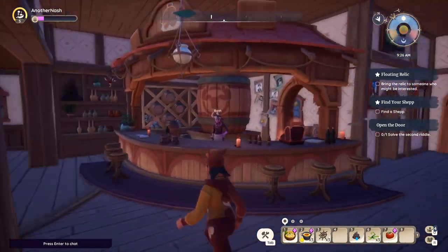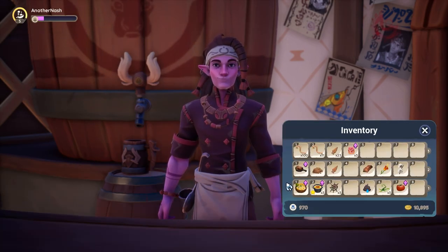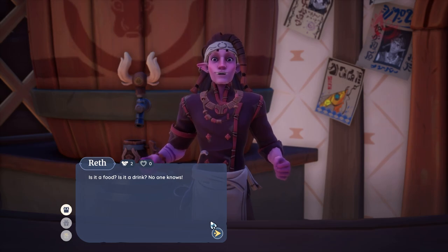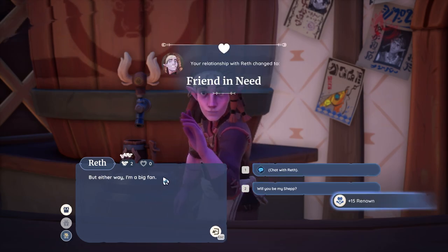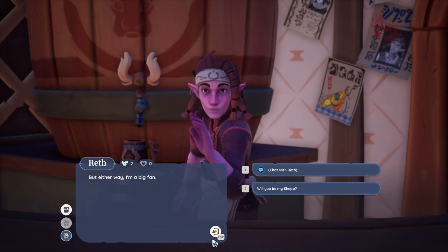Is Reth here? Reth is here. Beautiful. Okay, nothing better than a meal made by Chef Reth himself. Am I right or am I right? Hey, try this on for size. Some loaded potato soup. Wow, soup. Loaded potato soup is my favorite too, so hey, we can eat that together and get along. Is it a food? Is it a drink? No one knows. Hey, friend in need, look at that. Wait, does that mean I'm level 3 relationship now? But either way, I'm a big fan.